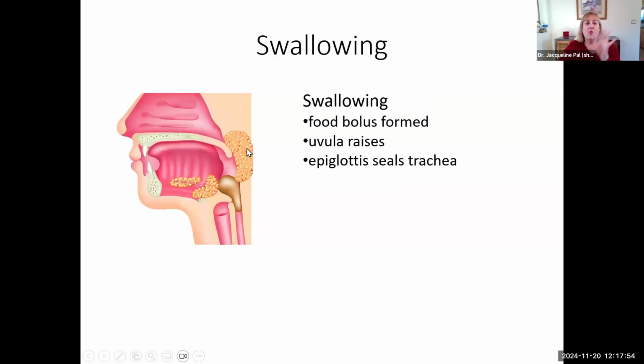Okay. So once we have the bolus on our tongue and it's all covered in saliva, it's time to swallow. And so what's going to happen, that uvula that was hanging back, that's going to raise and block the opening between the oropharynx and the nasopharynx above it. If you remember when we learned about the larynx, we had the epiglottis, which was elastic cartilage. That's going to close the opening between the laryngeal pharynx and the larynx. And so that food bolus is not going to drop into the larynx and the trachea. Instead, it's going to have to go into the esophagus.